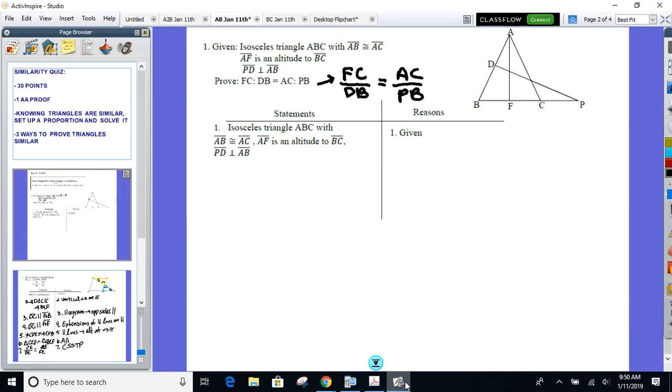Here we go, Fiona. This is not true until I know what about the triangles? They're similar. So I'm not even touching this yet. I need to find triangles that are similar. Now, guys, look at the diagram. How many triangles are there? A lot. And we need to find which two we need to prove similar.